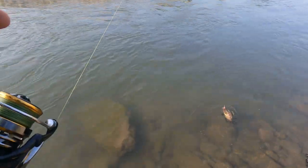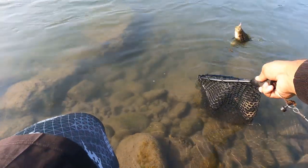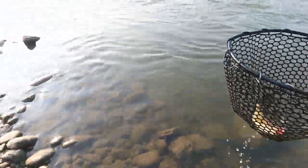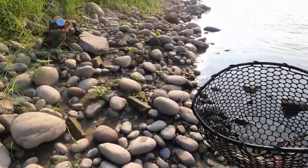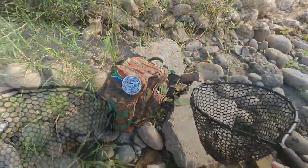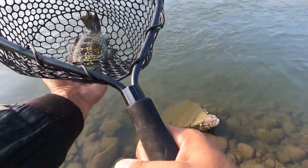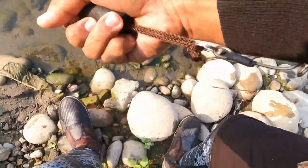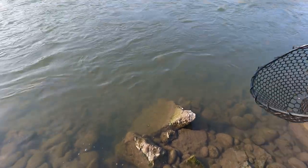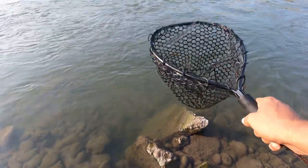Get the net out. Nice and slow, nice and slow. Yep, in. Good stuff. Nice little jaguar cichlid again. Yeah, there's our little jaguar cichlid. And just let him go here. Bye bye. Huh. He just went straight under the rock to go rest.